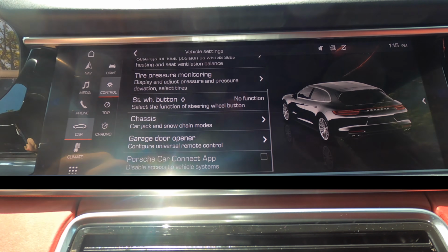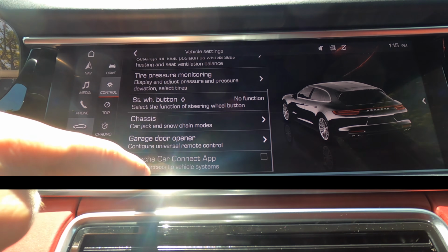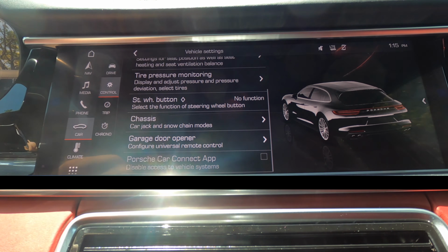Now I'm going to go ahead and go back again. You'll see Porsche Car Connect app. You can disable access to vehicle systems. We're not going to do that because we've already just wiped it, and I'm going to show you guys exactly how do you wipe it from the Vodafone website to be able to delete your car from that section.